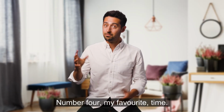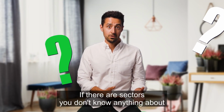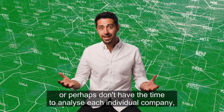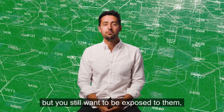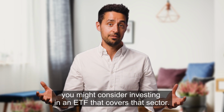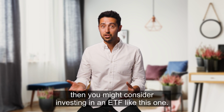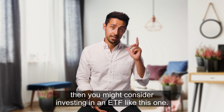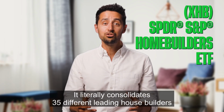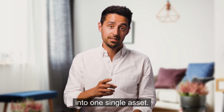And number 4, my favorite, time. If there are sectors you don't know anything about, or perhaps don't have the time to analyze each individual company, but you still want to be exposed to them, you might consider investing in an ETF that covers that sector. For example, if that was the real estate sector, then you might consider investing in an ETF like this one. It literally consolidates 35 different leading house builders into one single asset.